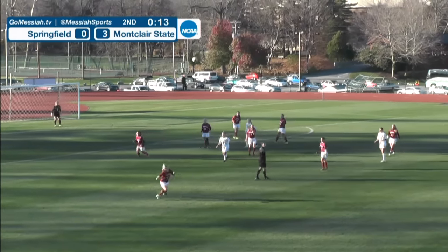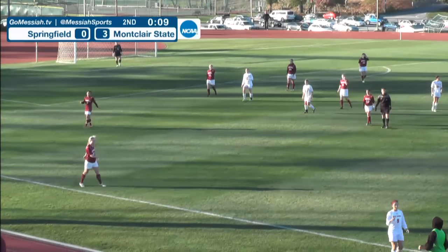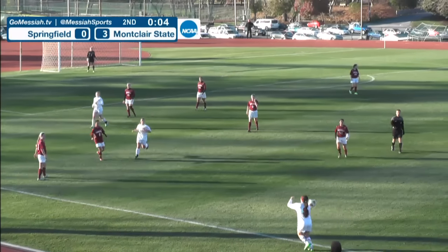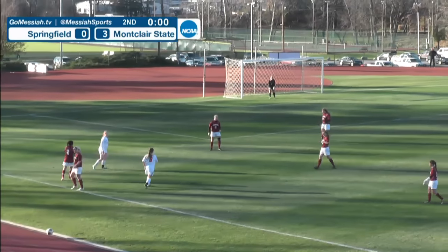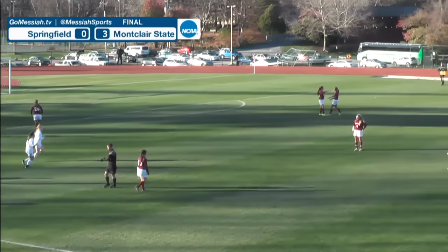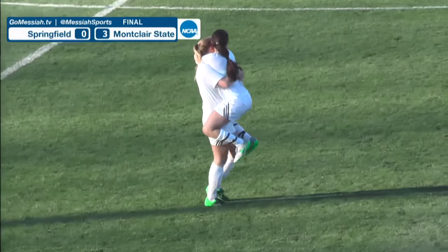Montclair in the closing seconds, trying to work for one more goal. Ball goes out of play with 10 to go. And we'll get the final countdown here on what has been a physical, entertaining game. Not quite as one-sided as the score may suggest. Nonetheless, that score is going to hold. Montclair players are celebrating now.